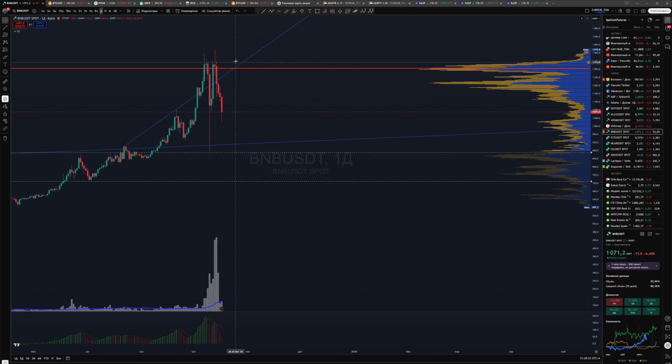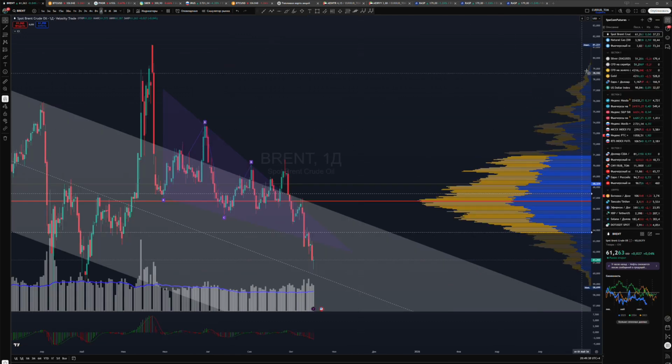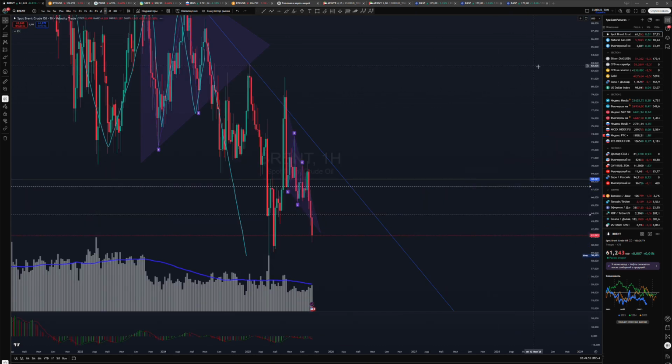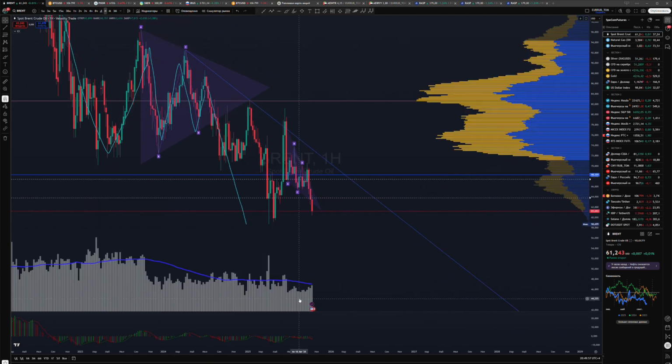Oil is approaching the lower boundary. This gap was closed, which I mentioned on Monday, right? Well, on Friday, more precisely, we saw this movement. And on Monday with Yaroslav, we discussed that this gap would most likely be closed because the impulse is strong. On the weekly chart, the lows haven't been updated yet, but volumes are growing. Volumes are growing. That's important to understand.